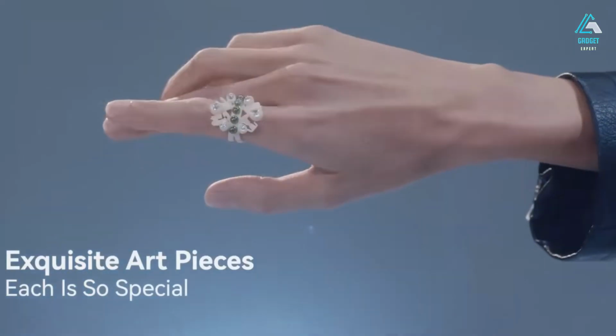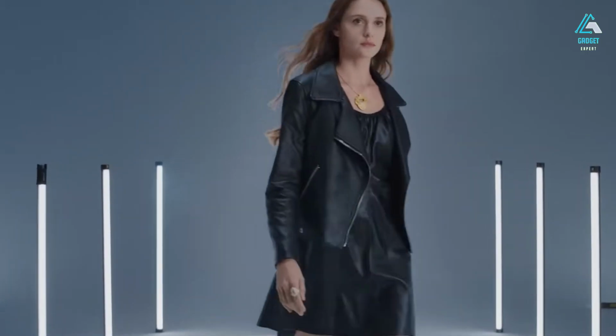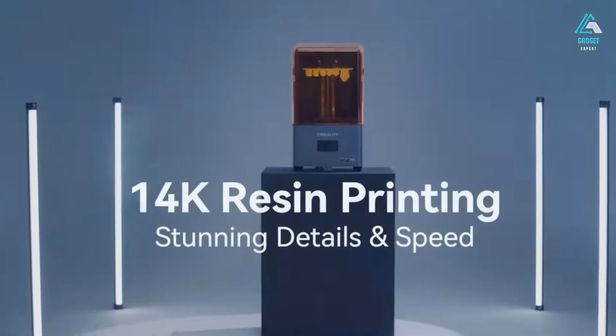I found the quality of the prints from this relatively inexpensive resin printer exceptional, which makes it my choice as the best 3D printer for miniatures.